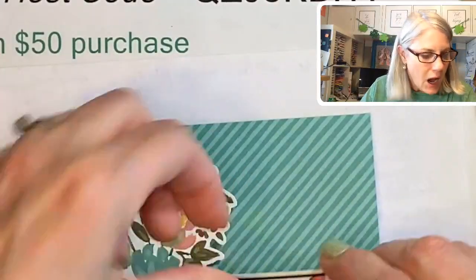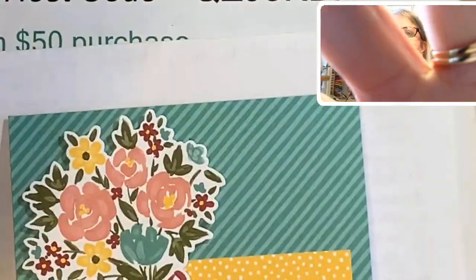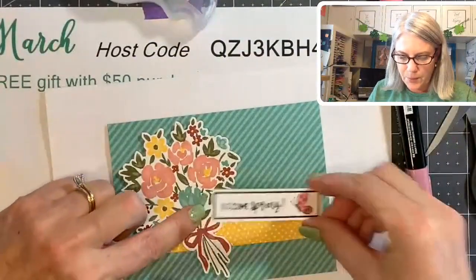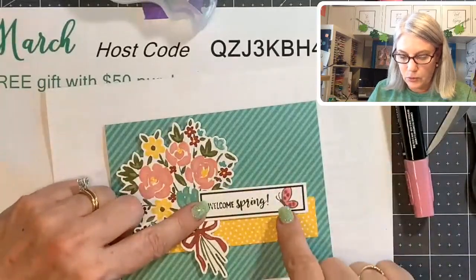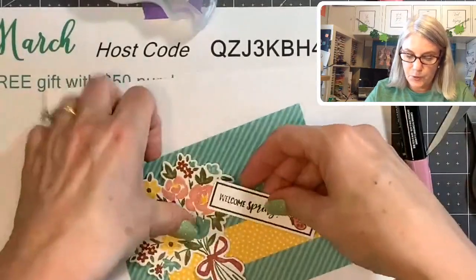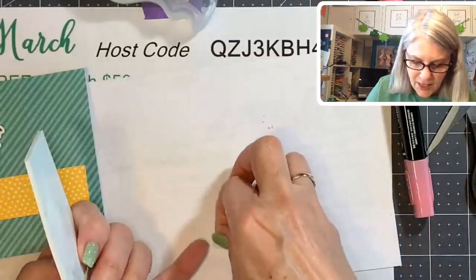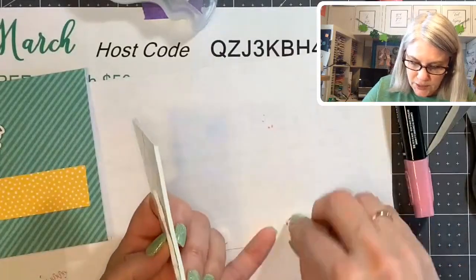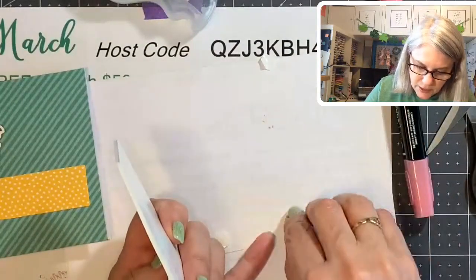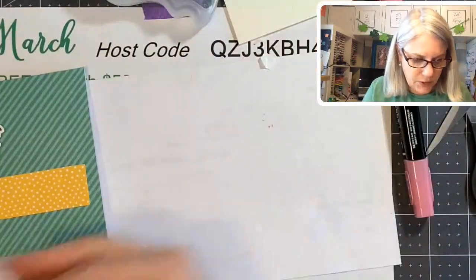That would be great. Okay, the welcome spring, if I want to pop it up, whoops, let me back out. Y'all can't see what I'm doing again. Okay, not that much. If I want the sentiment to pop up on top of the bouquet, I'm going to need to double my dimensionals here, or I'll have a lopsided sentiment. So I've got to remember which side's which. The welcome gets 1 dimensional, and the butterfly is going to get 2. So 1, take the layer off, and then put a second one on there. And then that way your sentiment will stay balanced. Okay, there we go.